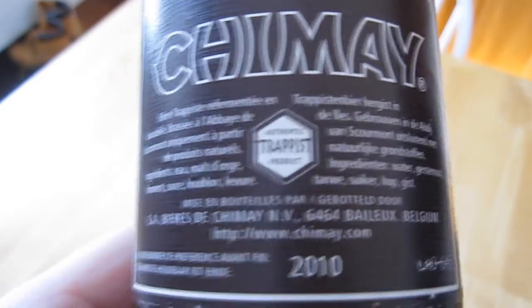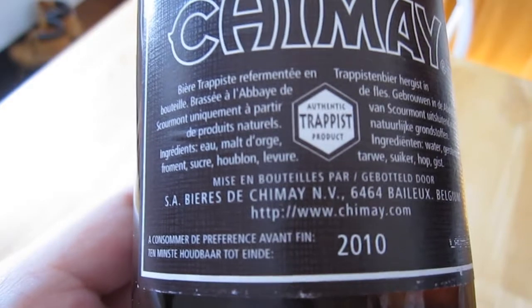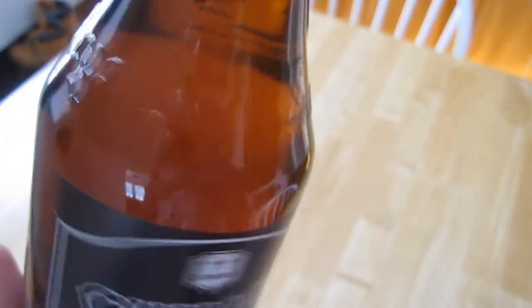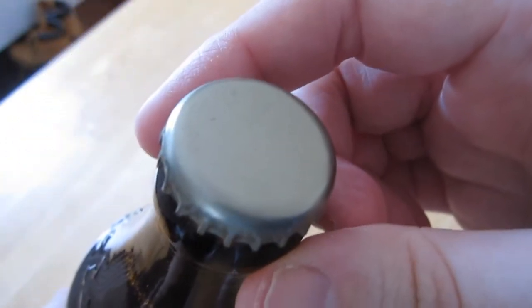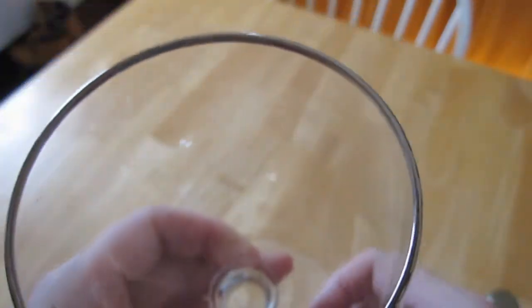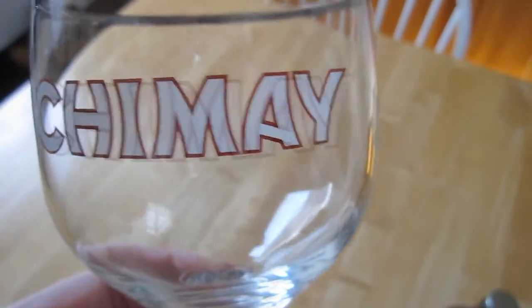I do like the bottle. If you take a close look at it, it has Abbé de Scarabont actually embossed in the glass, and the cap is just a plain black metal cap. That's weird. So for Chimay beer, I'm going to use the official Chimay chalice. I guess that's about it, so let's get drinking here.